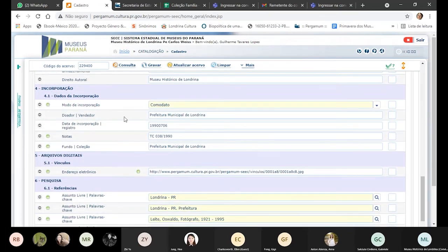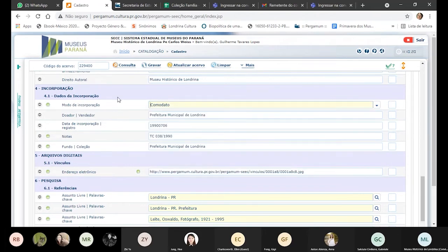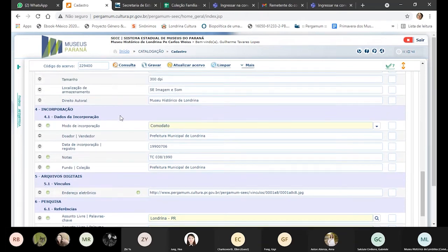Here we have the data of donations. So, for example, collections can be donated, they can be bought, they can be a heritage that was passed on when someone dies or anything like that. But also, in this case of this mayor's office collection, it is a kind of loan. So they do not give the photograph to the museum, but the museum maintains it here in the ideal conditions and everything. But technically, it still is a property of the mayor's office.